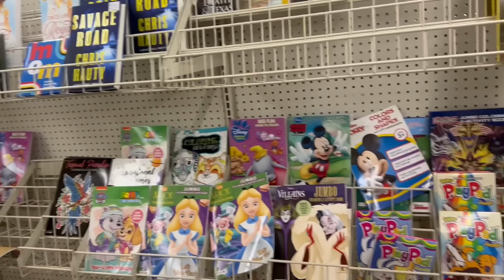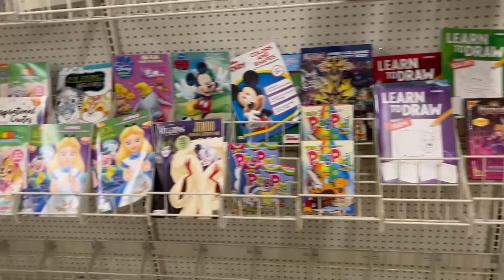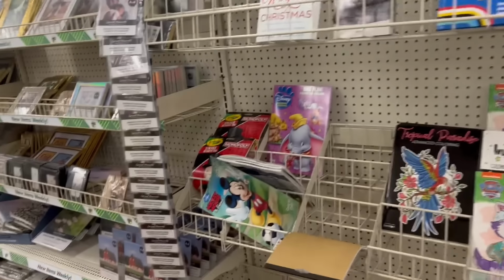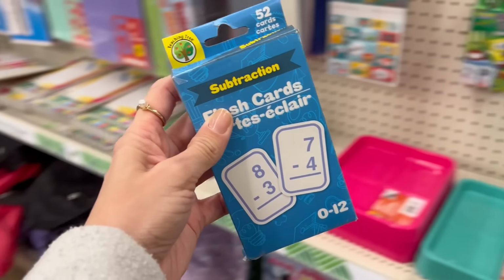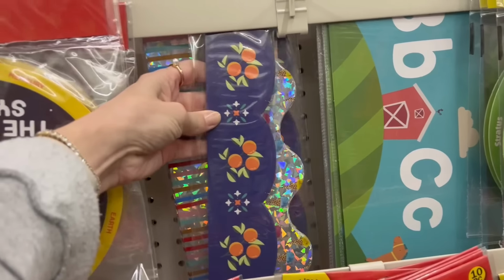Been on the hunt for this Hello Kitty coloring activity book, but once again I'm not seeing it. But as you can see, the store is just so picked over. I think this is a high traffic store. Yeah, so I don't think I'm gonna come back to this one again, but I can't help myself. Wait, that is so cute.